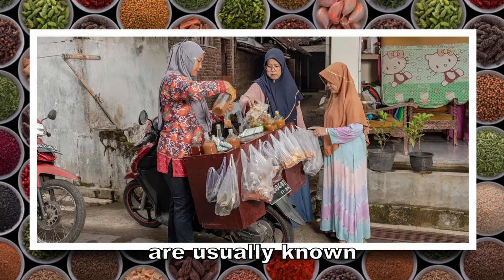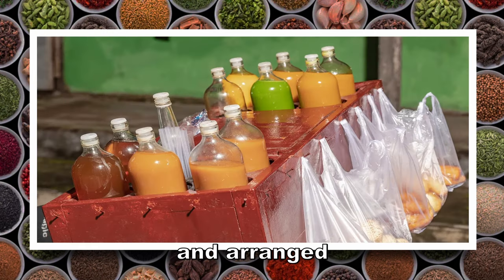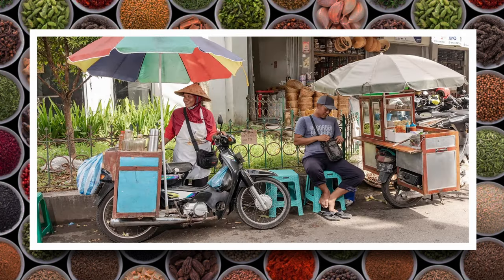These street vendors are usually known as jamu gendong. Jamu gendong is homemade jamu packaged in bottles and arranged in a basket. The vendors would travel from house to house selling their jamu. They were very popular because of the delicious taste and freshness of their jamu, always freshly made. In Indonesia, almost everyone consumes jamu regularly to maintain their body's health.